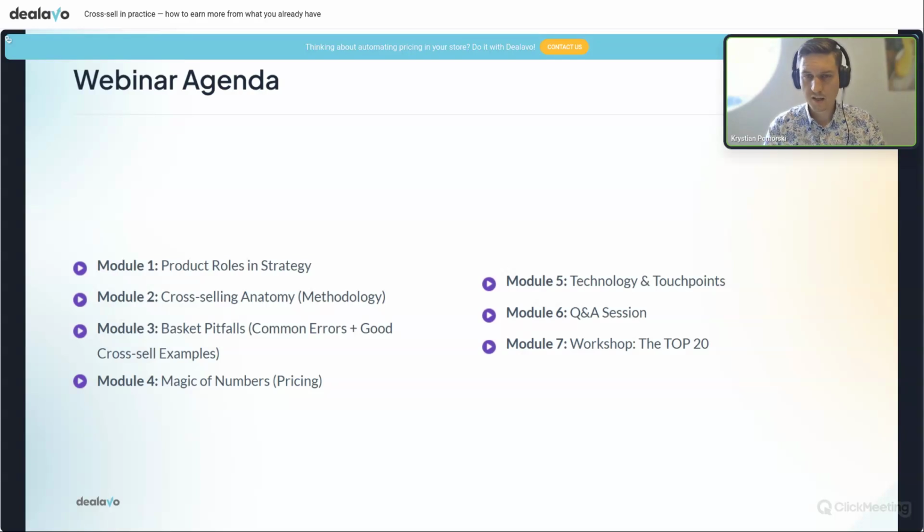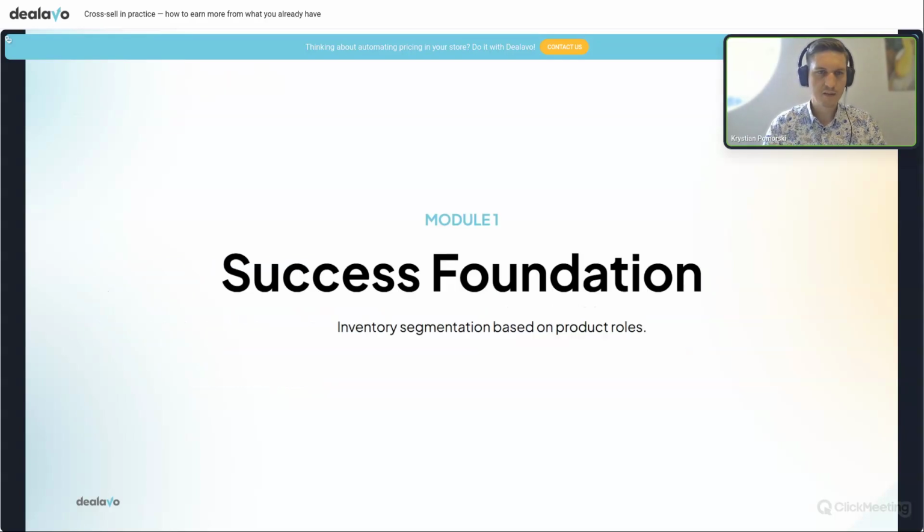In module 6, Q&A session, and at the last module I'm going to give you some homework, I would say, because I think this is the main point here. Once we get some knowledge about cross-selling and the proper usage of cross-sell, it would be great to implement this strategy one-to-one in your e-shop on a daily basis and see the results.